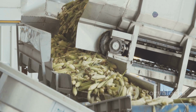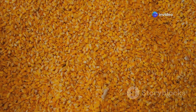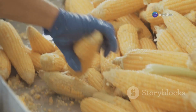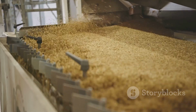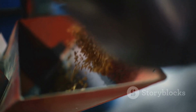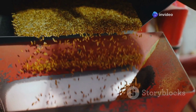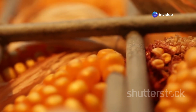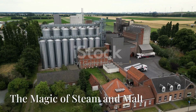Next up is a thorough cleaning. The corn kernels have come from the field, so they might have some company: dust, dirt, small stones, bits of cob or stalk. These all need to go. The corn passes through various machines like vibrating screens or sieves. These shake out the unwanted bits. Air currents are also used to blow away lighter debris. Think of it as a spa day for corn, getting it all spick and span. Only the prime kernels make the cut.